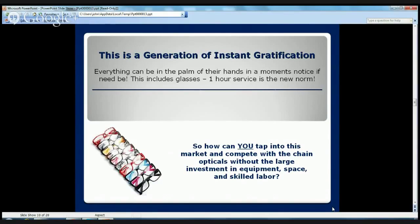Now, I'm not professing that you're going out and advertising 1-hour service. All I'm saying is you need the tools in your practice to be able to exceed the expectations. So, if it is 1 hour, then yes, give it to them in 1 hour. But if it's tomorrow, give it to them today.